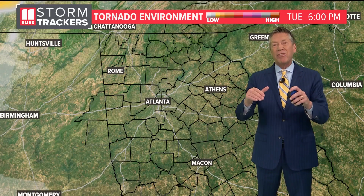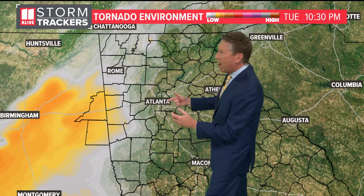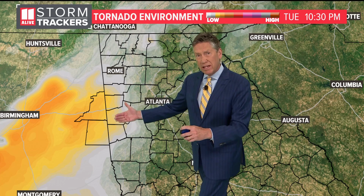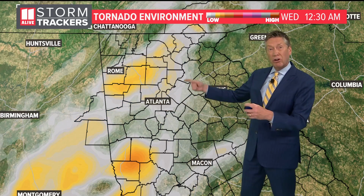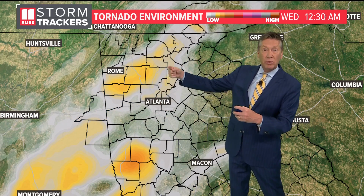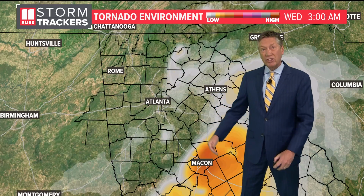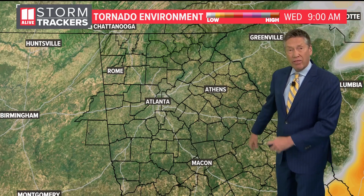Here's a look at the tornado environment as these storms roll in. What you're looking for here, the brighter colors. Now, this doesn't mean it's a guarantee that you'll have a tornado, but that just means the environment is coming together for that potential for tornadoes to occur. And you see some of those colors here between Rome and Atlanta tonight around midnight, also to the south of us, and then it moves quickly over to the east during the overnight hours, taking that threat away from us.